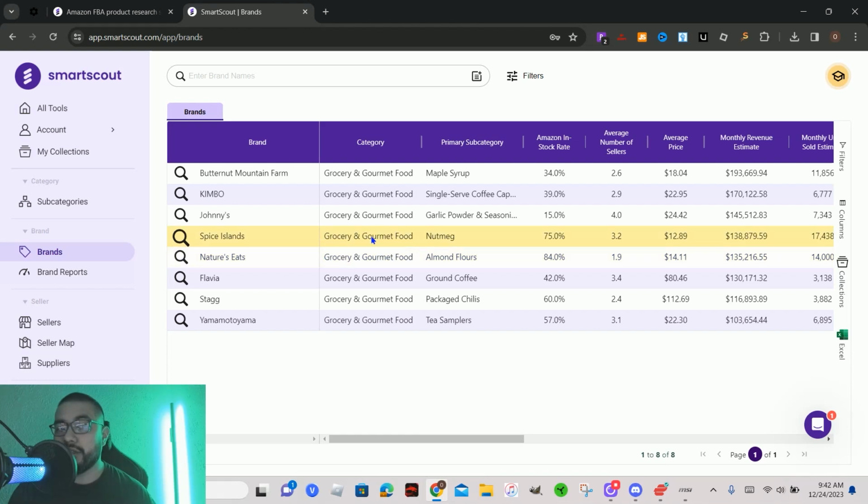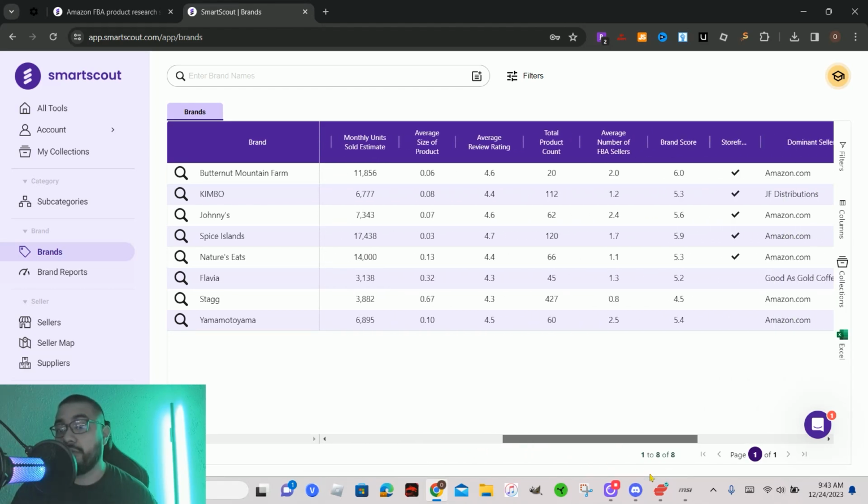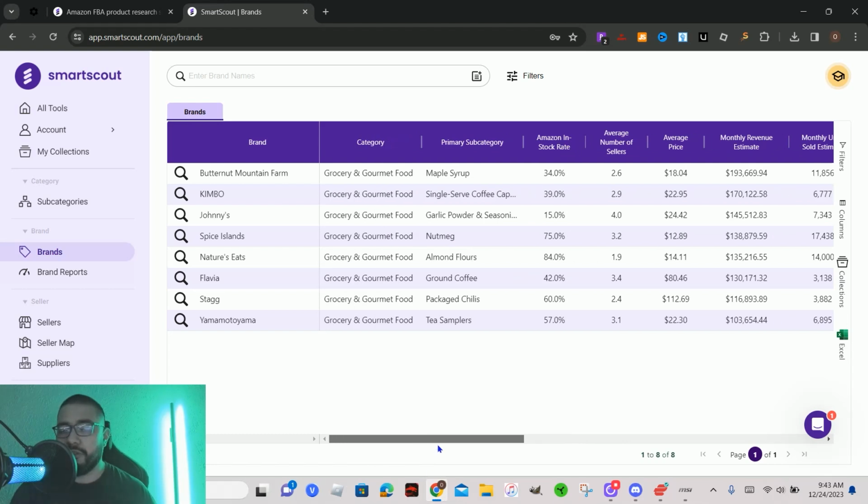So when you get on the app, the software, whatever you want to call it, the first thing you want to do is head over here to the left and click on brands, which we already are. And as you can see, we have a few different filters, right? So we have brand, category, primary subcategory, Amazon in-stock rate, and if you scroll, there's a lot more. But for this video specifically, we're going to try to keep it short, simple, and not overcomplicated.